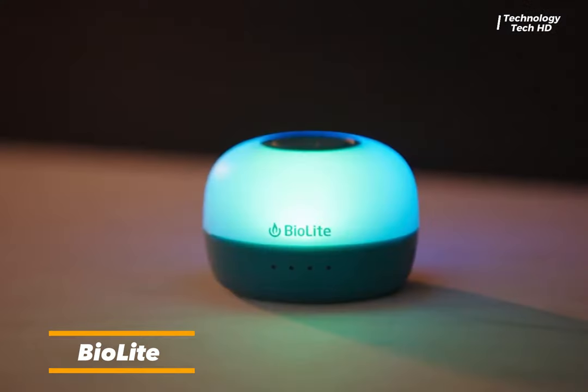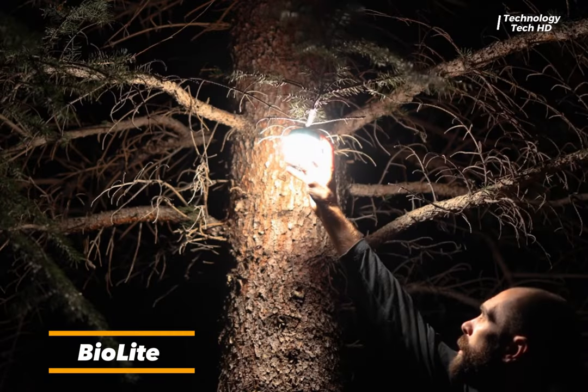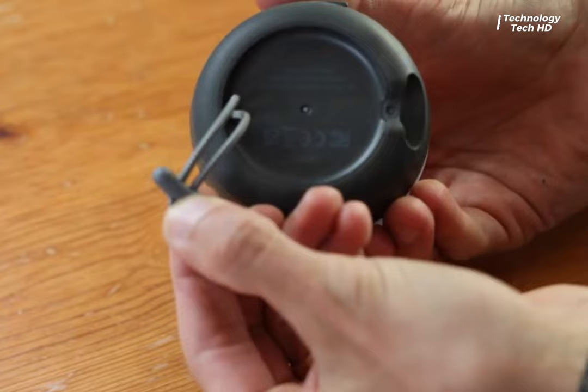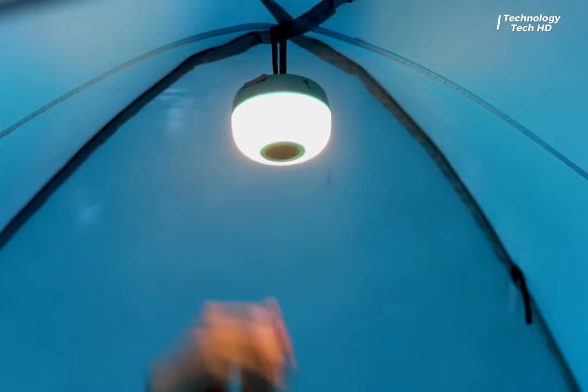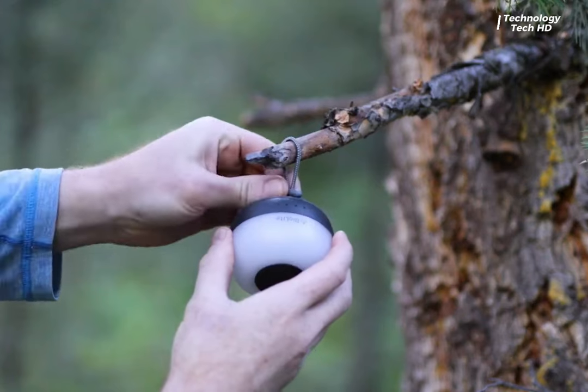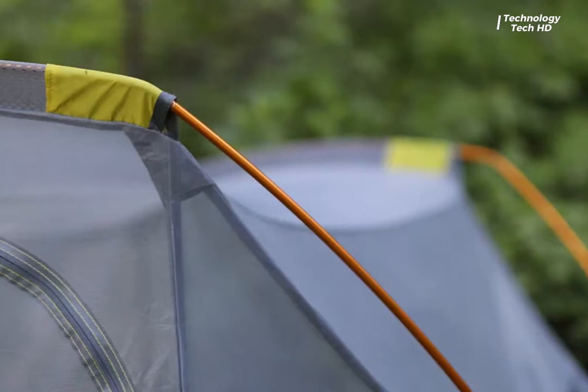Designed with convenience in mind, the Alpenglow Mini is small enough to fit in the palm of your hand, yet powerful enough to light up your surroundings with its soft, diffuse glow. Whether you're hiking, camping, or simply hanging out in the backyard, this lantern is ready to shine bright.